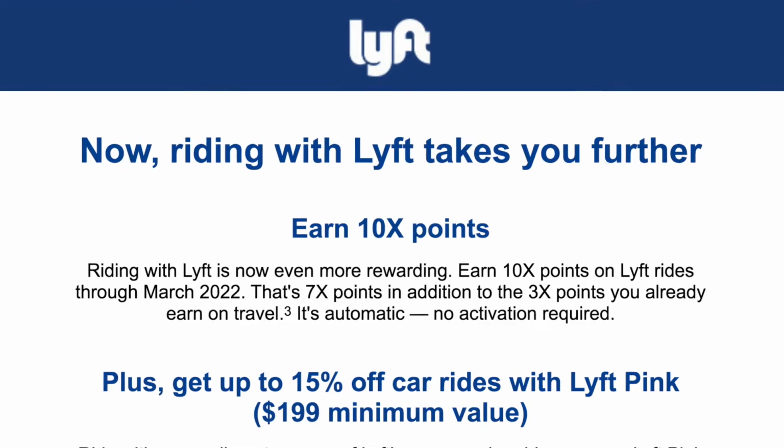I did this a few years ago when I first got this card. I was able to get my Global Entry covered for free. It was automatically applied to my account just like the travel credit was. And another benefit that they just added is the Lyft Pink membership.